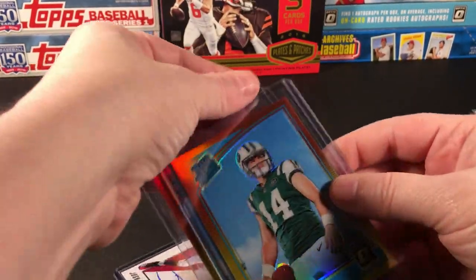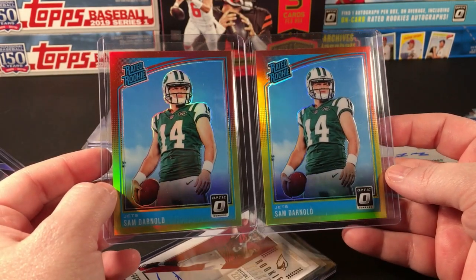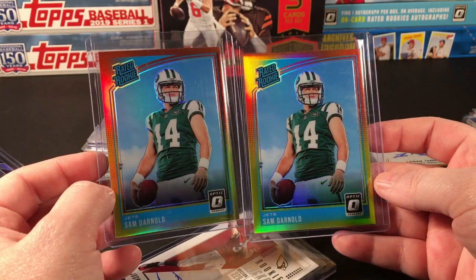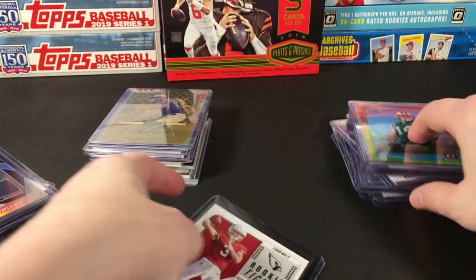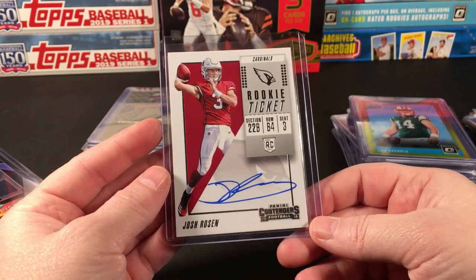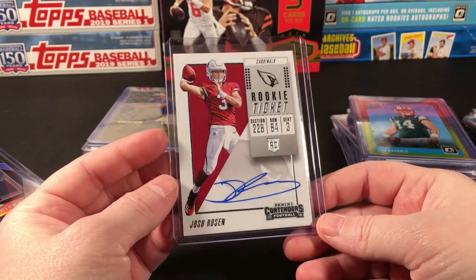Couple of Darnolds, the red and yellow parallels. I love these. This is a good rookie card. I love his stance there. I love that photo. It's a good card for a... Oh, Josh Rosen is gone. I hate to part with it, but I have to. The on-card autograph from Contenders that I personally pulled.